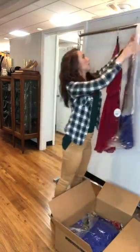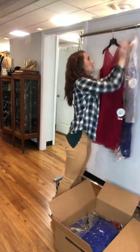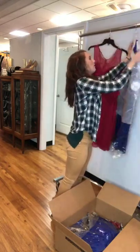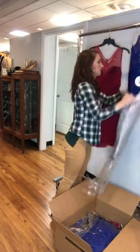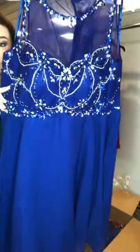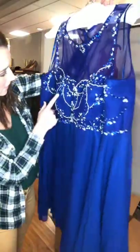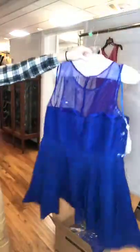Alright, the next one here, this one is the same in royal blue. Actually, it's not, just kidding. It has tons of beading, but it's the same shape and fit. So it's got that chiffon skirt, and then the bodice has that illusion neckline. Tons of really pretty beading on this. This looks fantastic. And then there's the back of it.